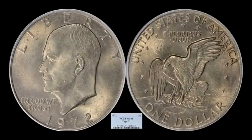And the final coin, believe it or not, is going to be an Eisenhower dollar. Good old Ike here. Is the 1972 Philadelphia. One of my favorite dates to cherry pick. You got the Friendly Eagle variety, you got the Type 2, Type 1, you got all sorts of great stuff. But would you believe that because of the size of these coins, finding one in grades above like Mint State 63 is kind of a rarity.